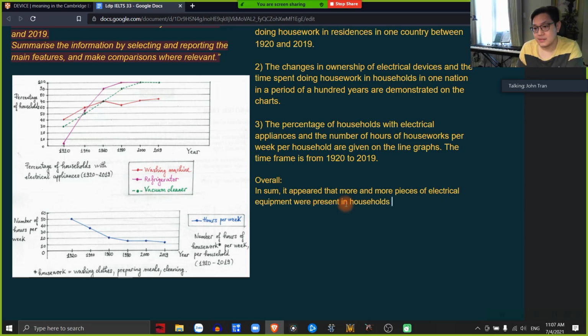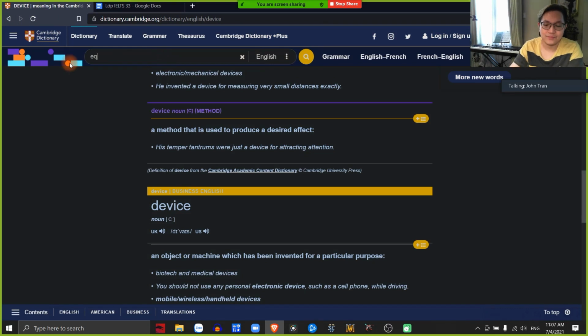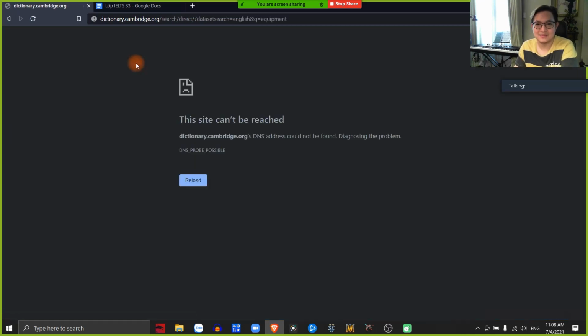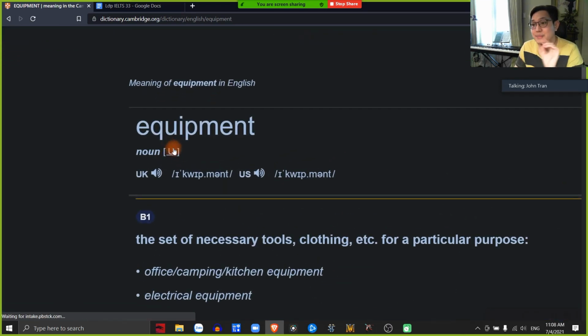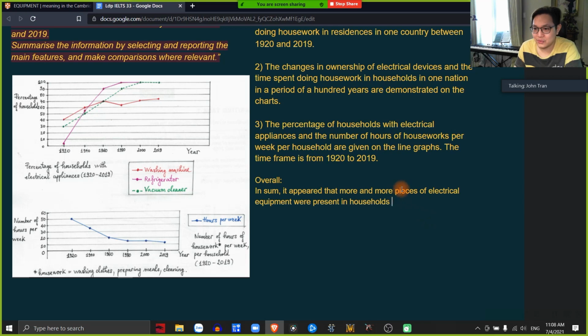So basically, pieces of electrical equipment, because equipment is uncountable. Of course, I checked. Equipment is uncountable. Oh well, my net is bad. Sorry, my internet is not very fast. See? It cannot even be loaded. See, it's uncountable, see? So that's why I have to use a piece of equipment to count it. Vì equipment nó không đếm được, cho nên mình mới phải xài là a piece of equipment để đếm nó. So more and more pieces of electrical equipment were present in households. Trong khi, while the number of hours per week seems to decrease, right?